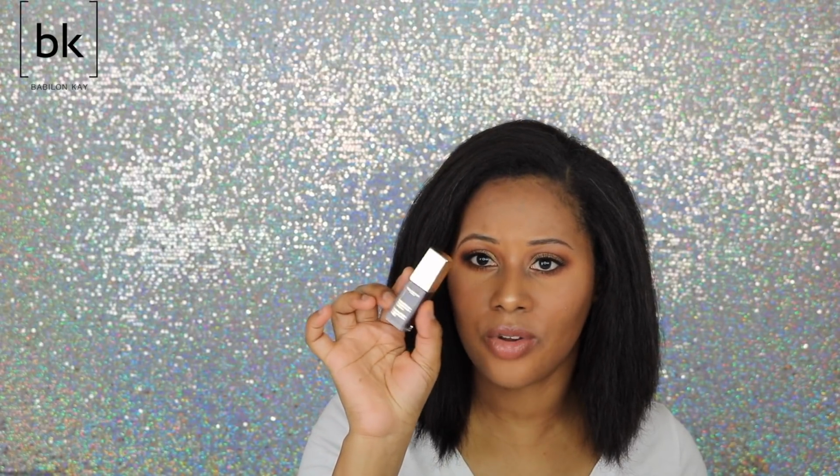I'll wake up in the middle of the night and I'll apply some chapstick or whatever. With this, I can go the whole night without having to reapply it because I absolutely hate when my lips are dry, so I really like this.